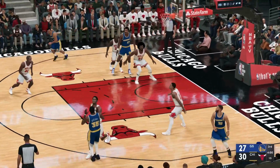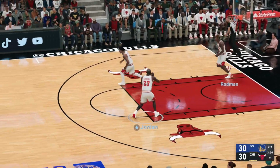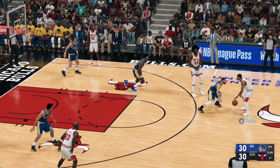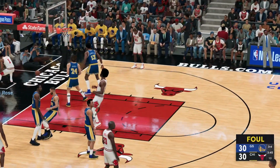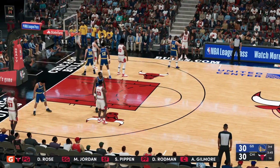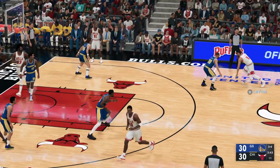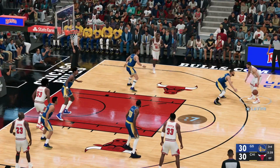Now here's Curry. 9 points in the game so far. Sinks the triple. And they're getting their points now almost exclusively from the triple. Four of their last five makes are from beyond the arc. Curry against Rose. Golden State foul. Zach LaVine's checked in for the Bulls. That's his first personal foul. Second team foul. Checking into the game for your Bulls. Zach LaVine. Six to shoot.